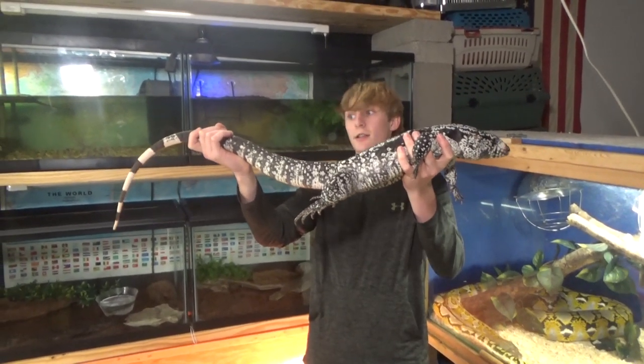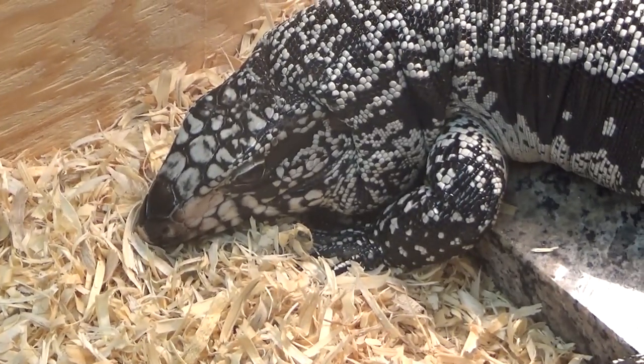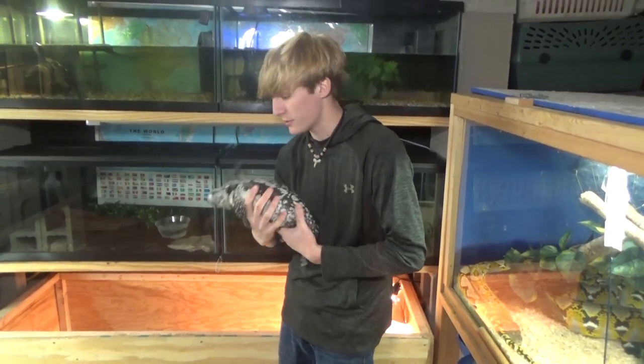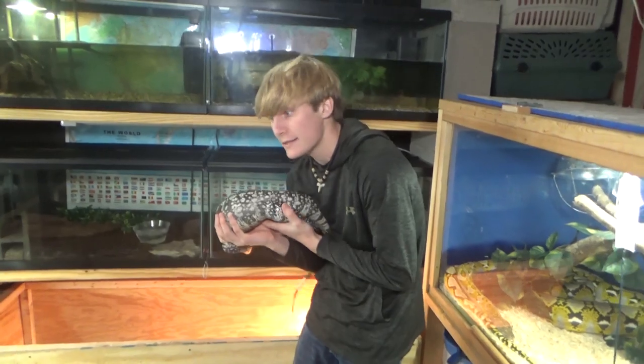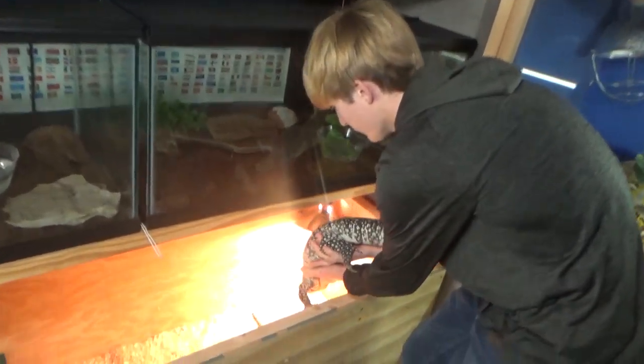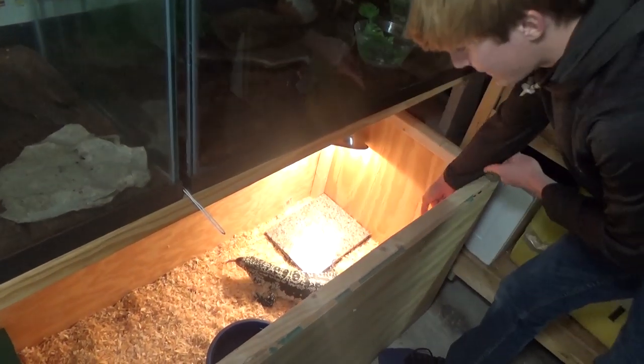And you can see, he's probably about 4 feet long. So it's a pretty decent sized lizard. He's a good boy, though. And their tails actually can break off, so that's something to always be careful of with these guys. Okay, it's all right. Well, he does not like being held, so I'm gonna put him back in his cage. Here we go, bud. Attaboy. Good boy.